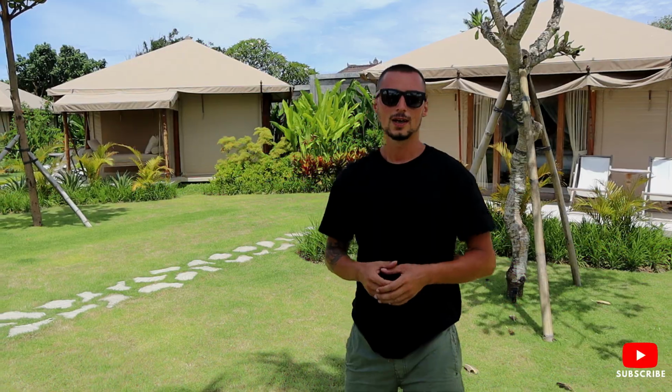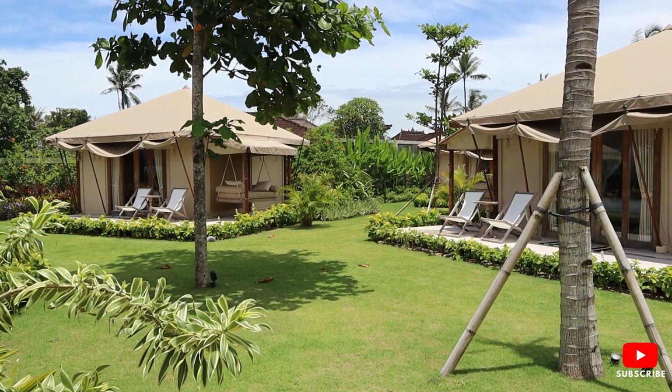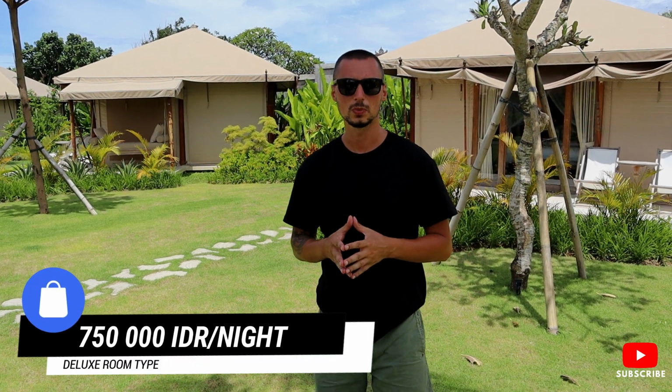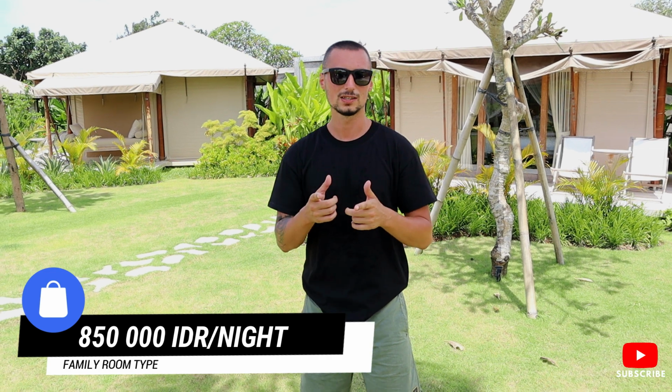Guys, in terms of the prices, a deluxe room costs at the moment 750,000 Indonesian rupiah, which is a heavily discounted price, and it does not come with breakfast. The original price is 2.25 million Indonesian rupiah, which comes with breakfast, but that's from before the pandemic. Also, a family room is at the moment 850,000 Indonesian rupiah. The original price was 3.5 million Indonesian rupiah. So these are the prices of the rooms over here.